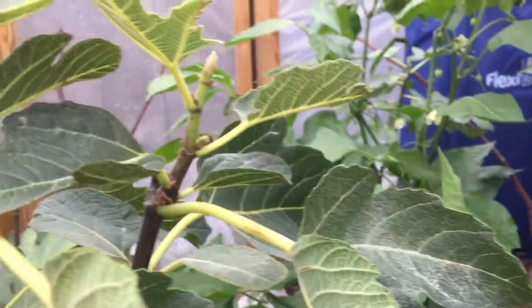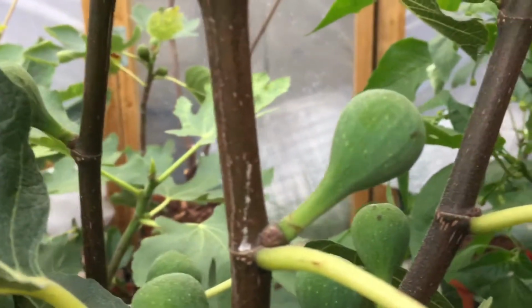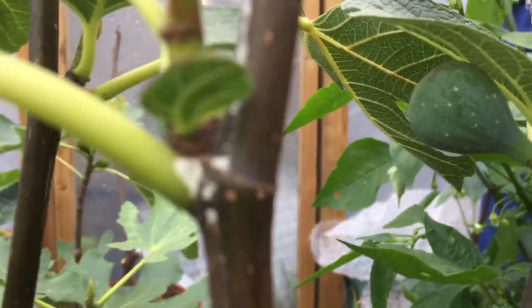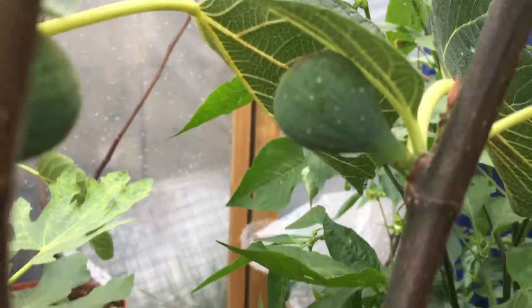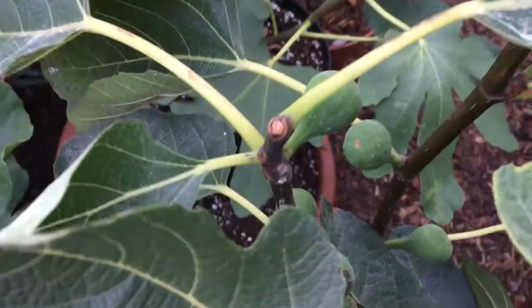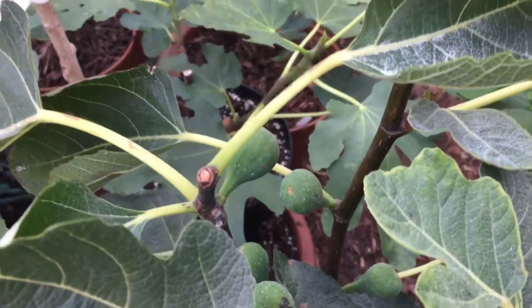Based on the leaf pattern and based on the shape of these figs, I don't think it's Brown Turkey. I've seen Brown Turkey before, and from my experience, the figs don't necessarily look like this. So I reckon it's a different cultivar, and I'm hoping that these will ripen because they are outstanding figs.